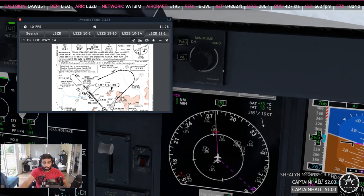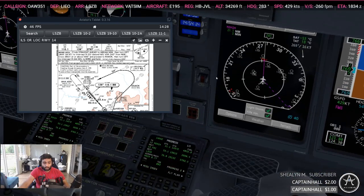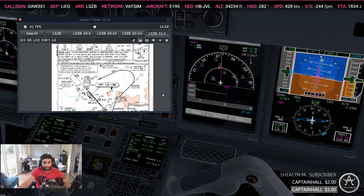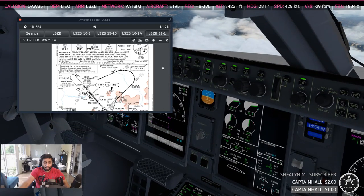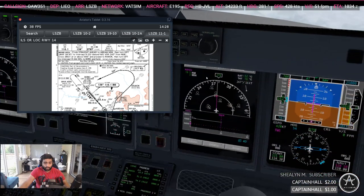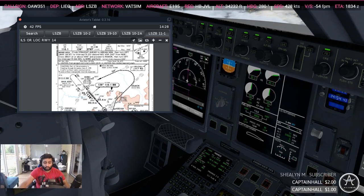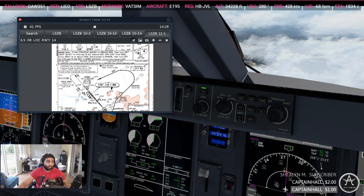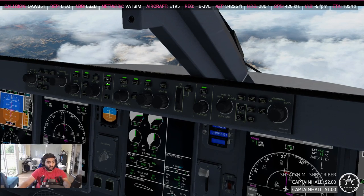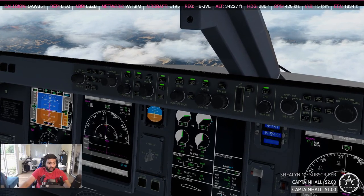Okay, what's my next waypoint now? Monin, I should start my descent, actually. Yeah, I should start my descent. Actually, hold on. Yeah, let's get this thing done. I'm getting 40 FPS by the way now. Oh god, why is that? I can't get that click spot? Oh, fool!